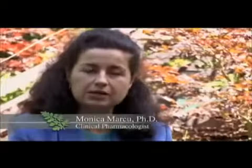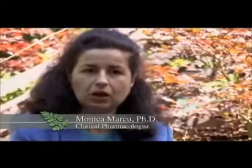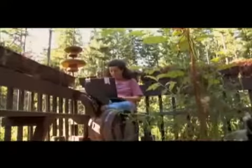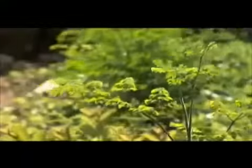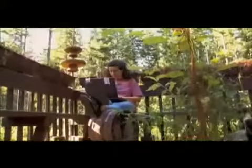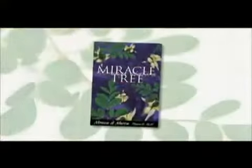So I started to read about moringa, and I was absolutely amazed about the richness in nutrients, in many antioxidant compounds, in vitamins. Dr. Monica Marcoux is a pharmacologist who has studied many plants. She has done extensive research on moringa and says it has significant nutritional potency. This subject is one of the topics of her recently published book, Miracle Tree.